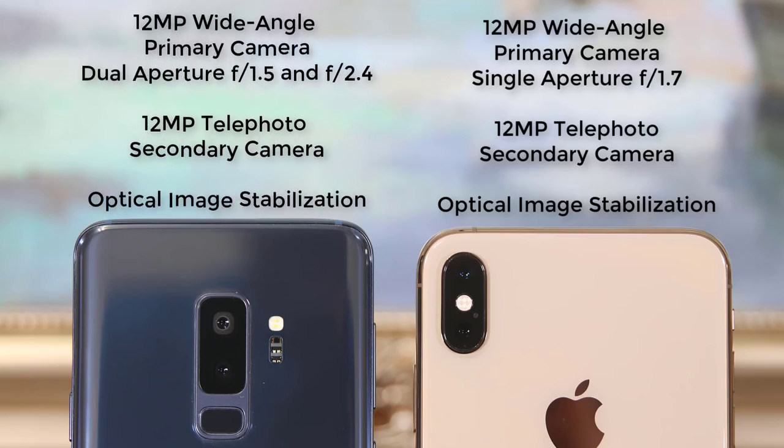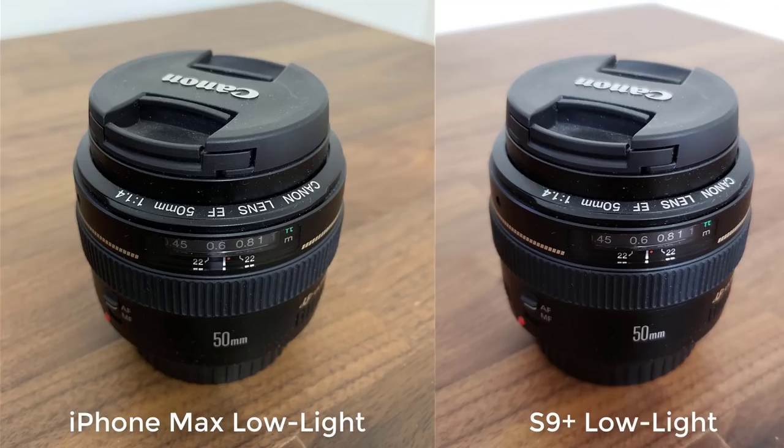The S9 Plus also has a primary 12 megapixel camera that comes with a dual aperture of f1.5 and f2.4. The secondary camera is similar to the iPhone Max. It's a 12 megapixel telephoto camera with an aperture of f2.4. Both of the primary cameras are quite capable. They take stunning daytime shots and produce a clear and sharp image. And even when it comes to nighttime, they both take amazing nighttime shots.